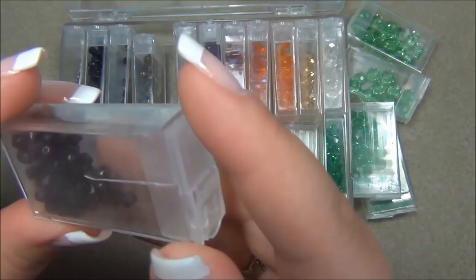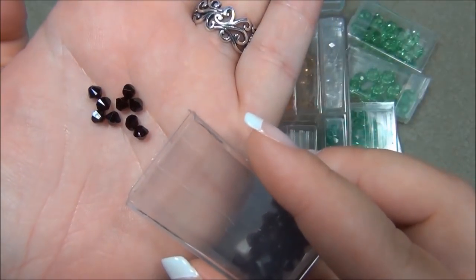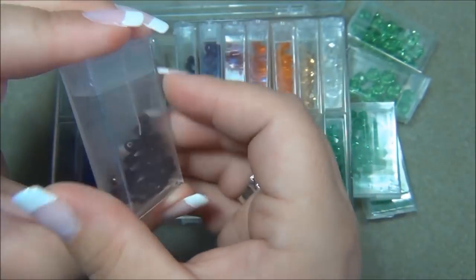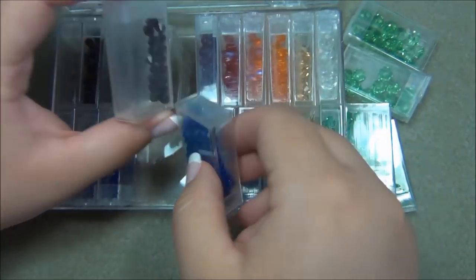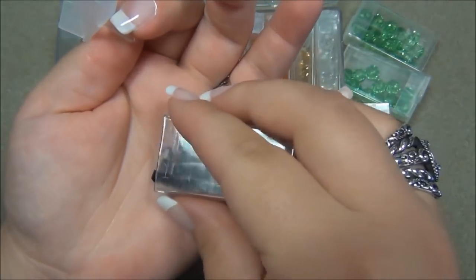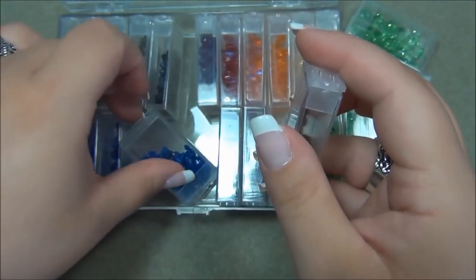These are not black. What are they? Oh, dark red. I don't know if that's showing up. It's like a garnet. Those are beautiful. Very sparkly. And is this hematite color? Nope. It's black or it's the dark red. I think it might be the dark red. Very pretty.